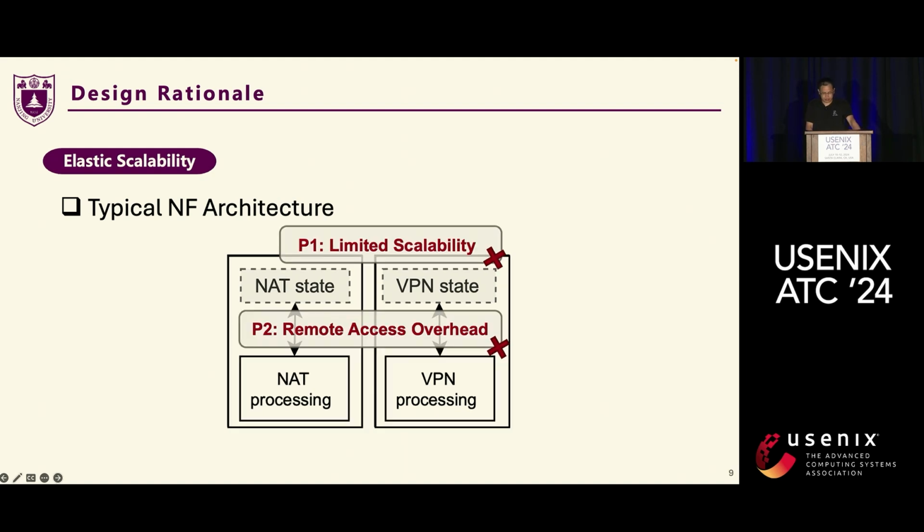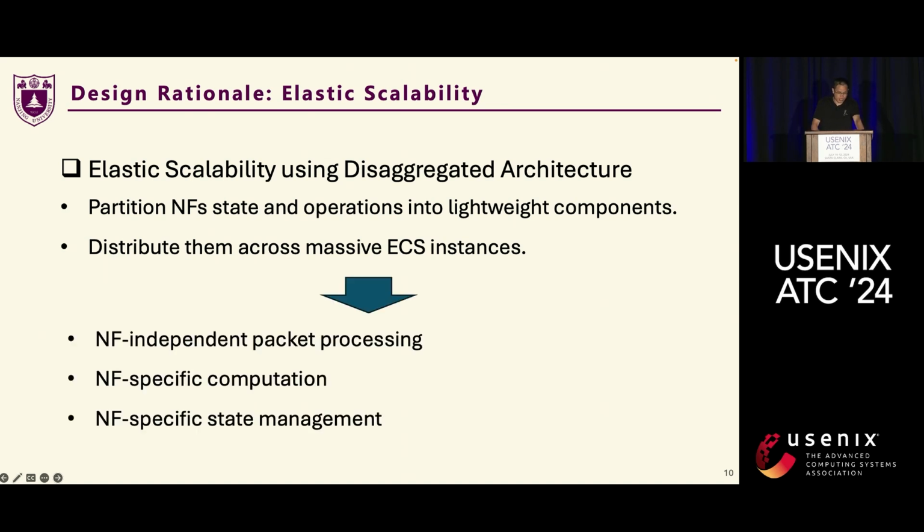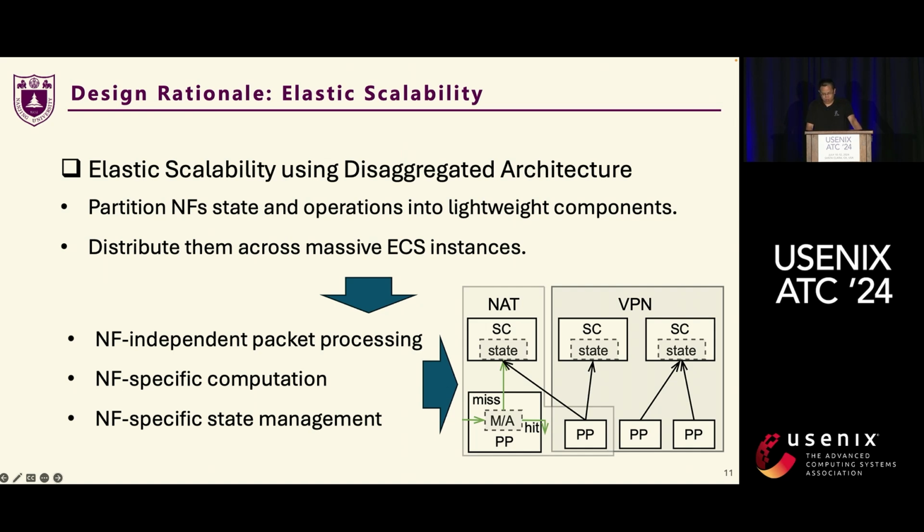However, there are two problems. One is that the stateful component itself cannot scale out well under cloud-scale traffic. And the second is that the remote access overhead is non-negligible, such as extra latency, CPU cycles, and higher bandwidth consumption. By investigating the architecture of various network functions, we observe that network function execution can be separated into NF-independent packet processing, NF-specific computation logic, and NF-specific state management. Due to the reliance of NF-specific logic execution on state, they should be put together for faster state access.